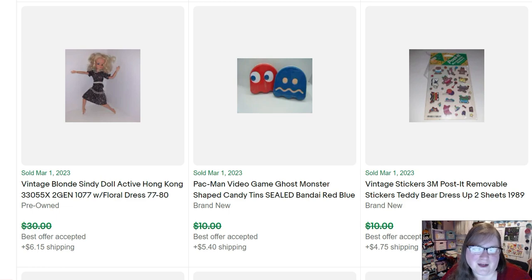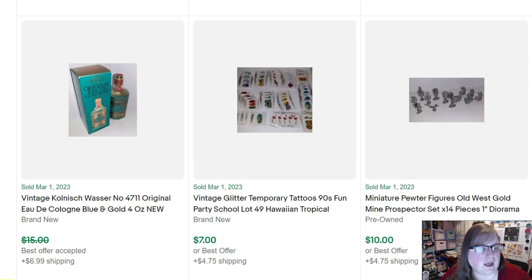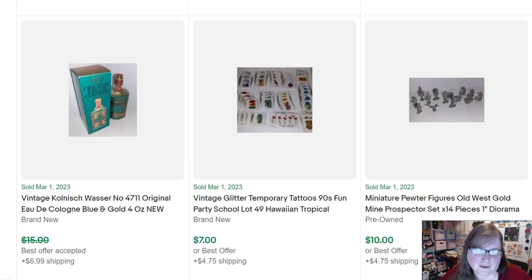These little Pac-Man Ghost Monsters candy tins were also out of my personal collection. They sold for $10. $9 for a set of 3M stickers from 1989. $13 for a bottle of number 4711 perfume that I got also at that health and beauty sale. This is 49 glitter temporary tattoos. You know what? I'm really not sure where I picked these up.